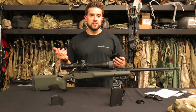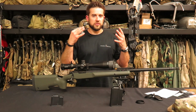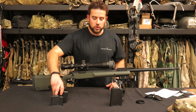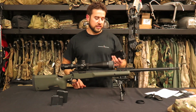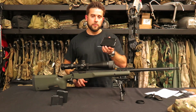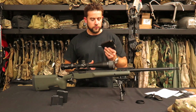That's not to say this gun's not going to work with it, but if you make a gun work specifically for AW mags, that's all it's going to take. So hopefully that clears up anything you had question-wise around magazines. This is actually a magazine called the Accurate Mag. This is a 308 mag that will fit 6.5 Creedmoor, obviously. And I'm looking forward to giving this a shot too.